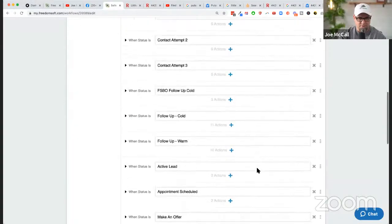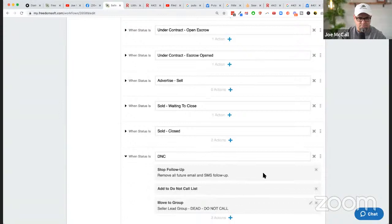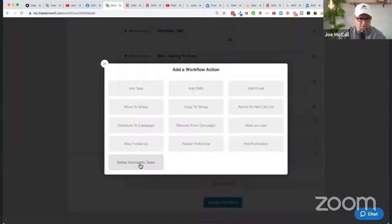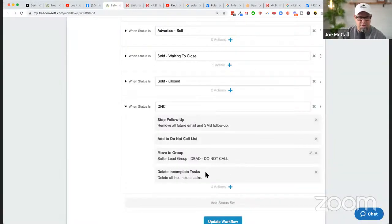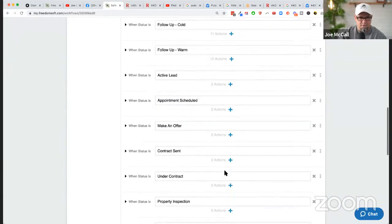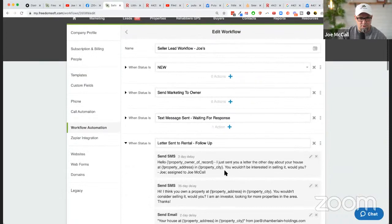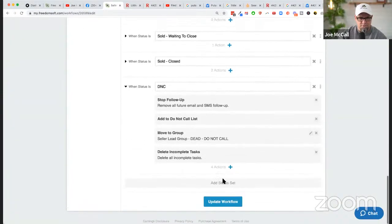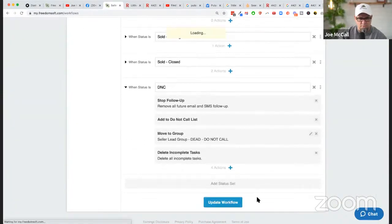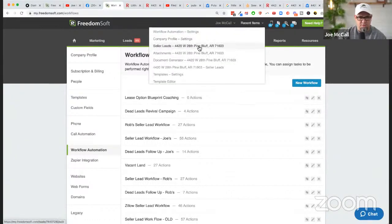In fact, what I'm going to do is go down here, right here. We have DNC. I'm going to add an action called delete incomplete tasks. So if there are any incomplete tasks and it's marked as DNC, it will delete them. That is cool. All right, so I'm going to update the workflow. Let's go back to that lead.